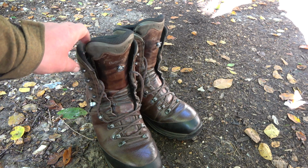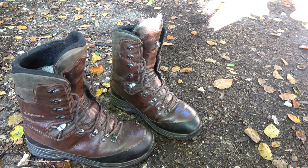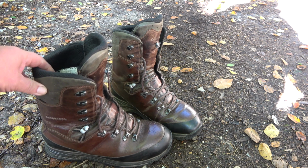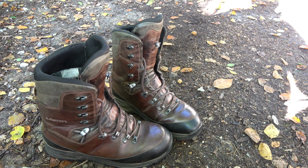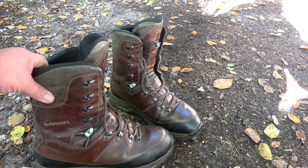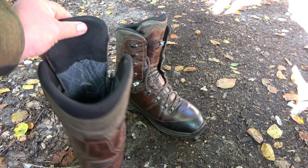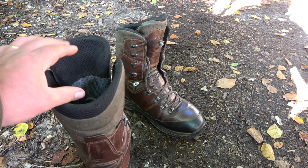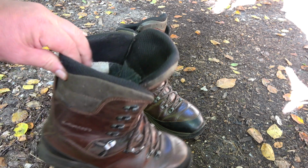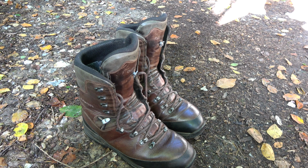So now we talk about my footwear, what I like. I own 3 sets of boots, and by far for winter conditions and wet conditions, the Lowa Hunter GTX Evo Extreme. I've owned a lot of boots in my life, and these are my favourite. Inside they've got 200 grams of Primaloft insulation.